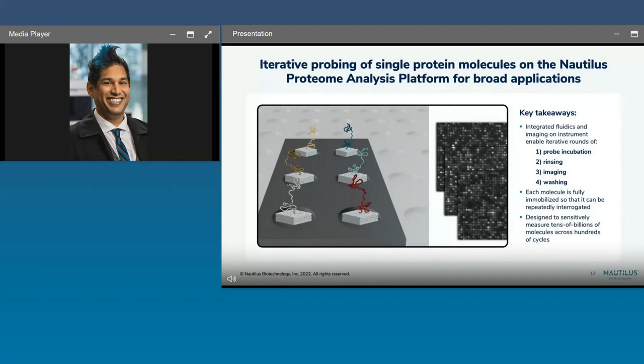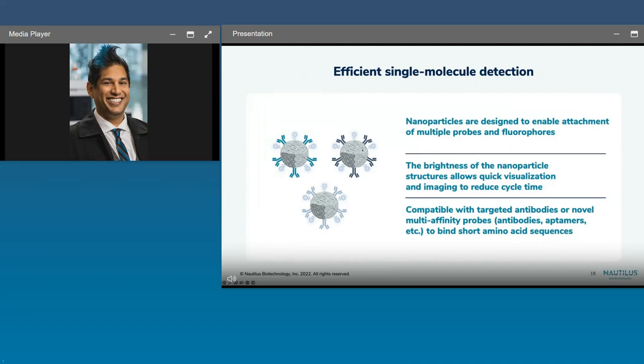One of the really unique aspects of the platform is that even though it is a single molecule measurement platform, it is not a single fluorophore measurement platform. And that's important because that is a key part of how we're able to image as quickly as we are to, again, measure a large number of molecules. In fact, we attach our affinity reagents to another special type of nanoparticle, which contains both multiple affinity reagent probes, as well as many, many fluorophores. So these nanoparticles are very bright, allowing for a rapid imaging time.